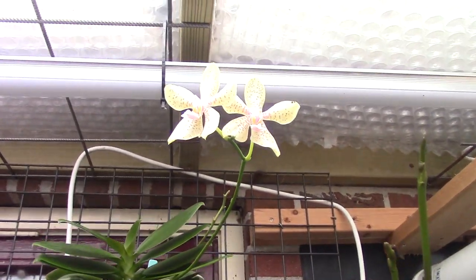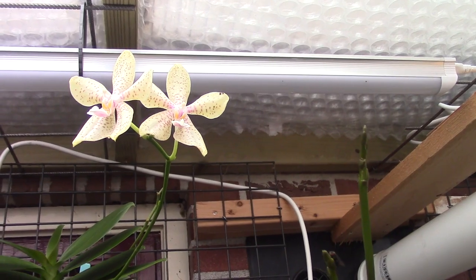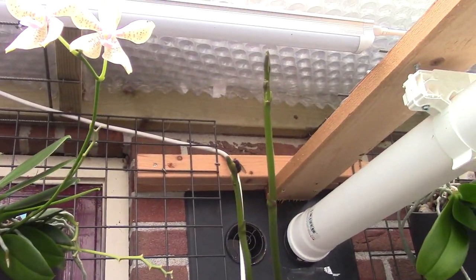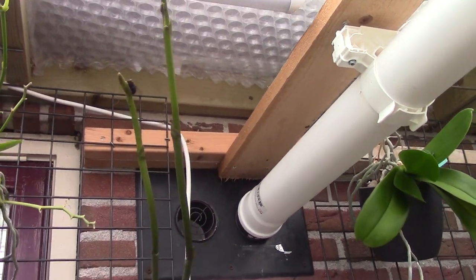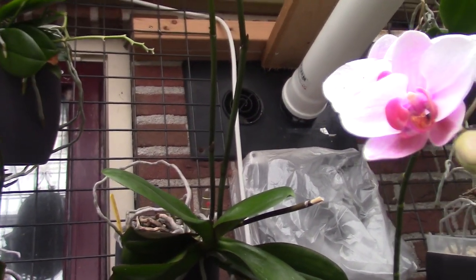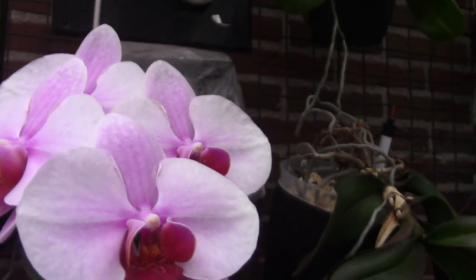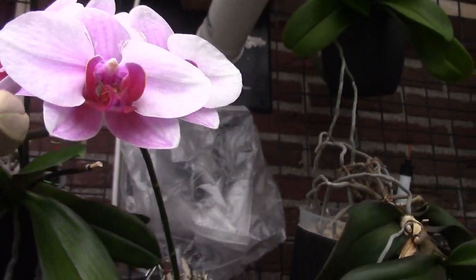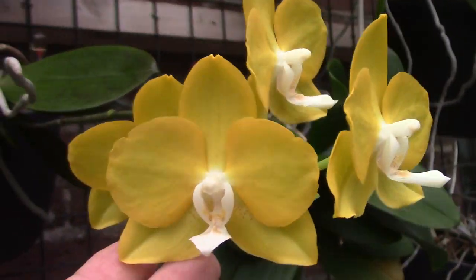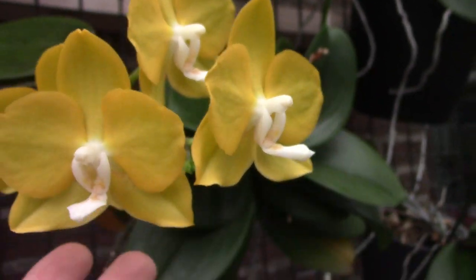Then we have this Phalaenopsis, can't remember, but I cannot get a tag because it's very high there. But next to it we have a fell, as you can see, with two spikes coming from the same side of the plant. So it's a bit strange. Another no ID pink one. And we have this beautiful yellow one, which I have a tag for. It's a fell Meli Sogo. This is the Meli Sogo.